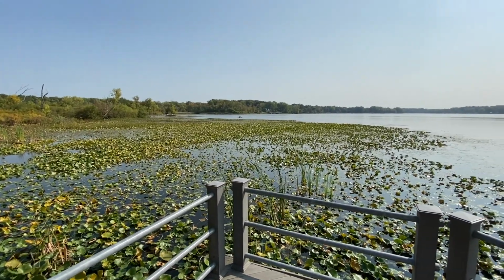This much linear foot of frontage on Reed's Lake. It is some of the most prestigious and expensive real estate in the state of Michigan, for sure here in Grand Rapids, West Michigan.